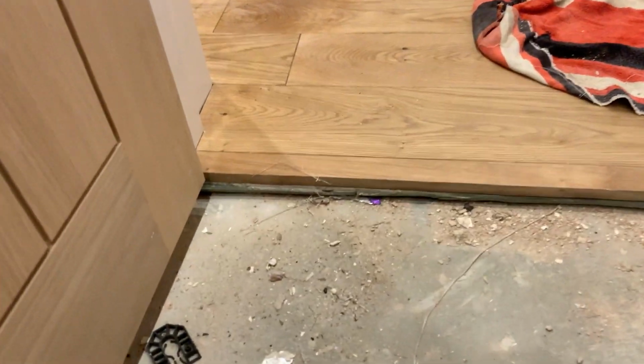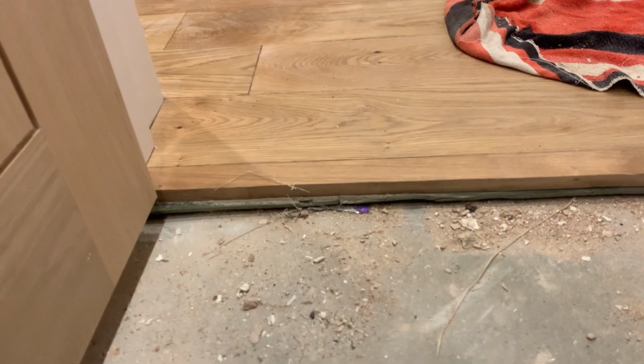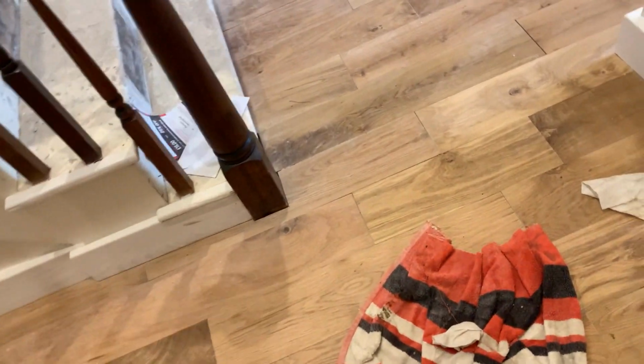I'll just show you a few things on the floor. Obviously, it was laid on that stuff. Notice that little layer, that's insulation. And of course you've got to allow a gap around the edges for expansion whenever you put this kind of flooring in, but any good builder will know that.